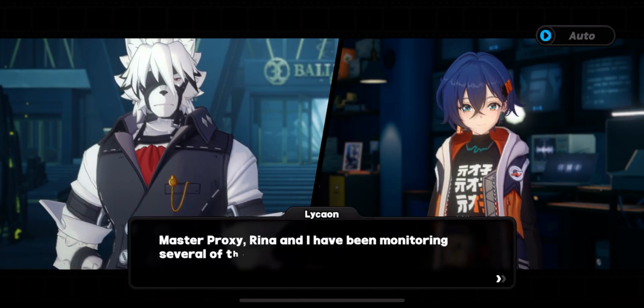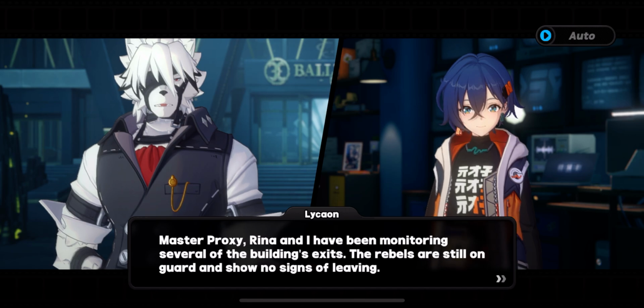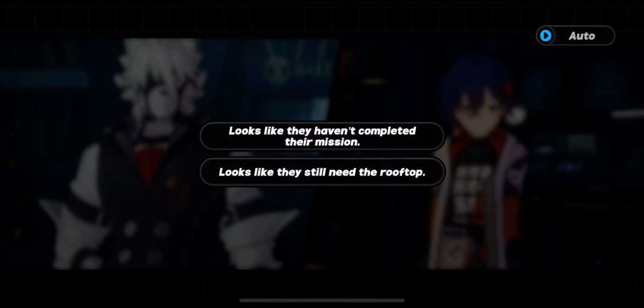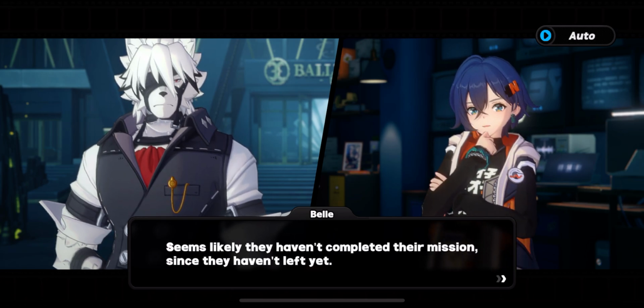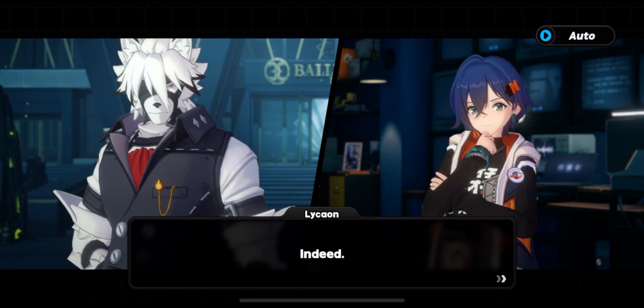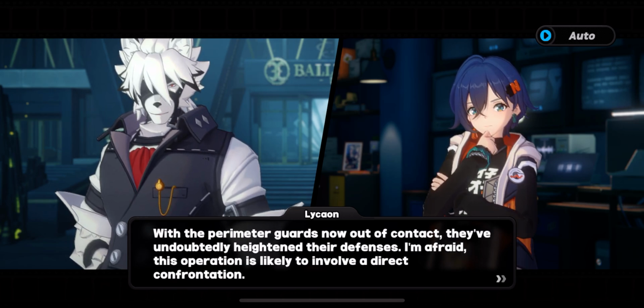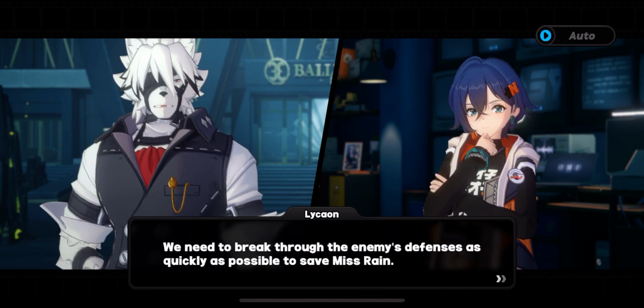Master Proxy, Rena and I have been monitoring several of the building's exits. The rebels are still on guard and show no signs of leaving. Seems likely they haven't completed their mission since they haven't left yet. Indeed. With the perimeter guards now out of contact, they've undoubtedly heightened their defenses. I'm afraid this operation is likely to involve a direct confrontation. We'll need to break through the enemy's defenses as quickly as possible to save Miss Rain.